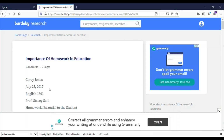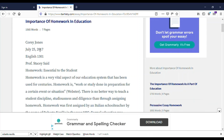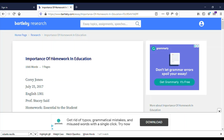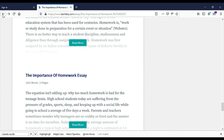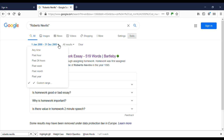Now this is actually saying that this is an assignment written in 2017. So it's not from 2002, it's from 2017. I presume that something on here was written in 2002 and that's why it's picked it up. So I'll try now 2005 to 2010.